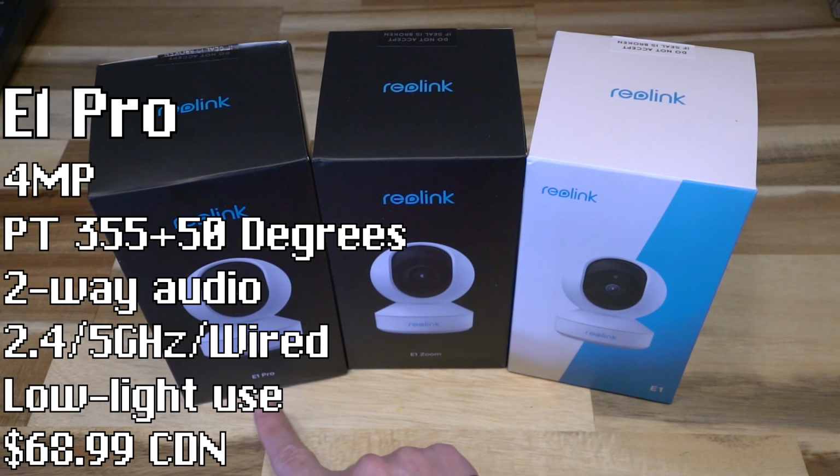The next step up is the E1 Pro, which is a 4 megapixel sensor. It has the same pan and tilt function, the same two-way audio function, and features 2.4 or 5 gigahertz Wi-Fi.